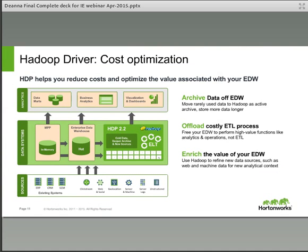They archive data off of their EDW. So in any given EDW, most data is not used very frequently, and that data is still stored at a relatively high cost of storage. So we have customers that move that data off their EDW into Hadoop. Also, because of the schema on write architecture of traditional systems, many companies have to do costly ETL processes to make the data fit in the predefined structures.